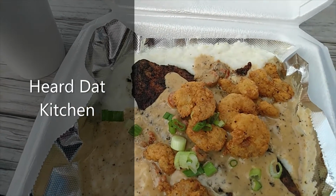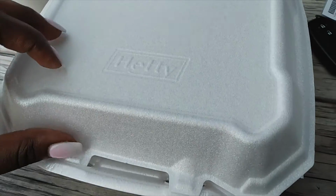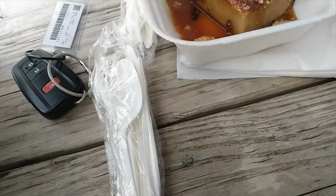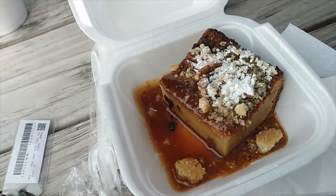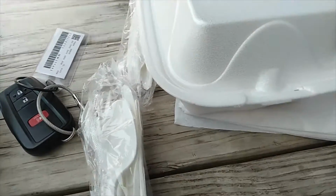Yes, so it's blackened fish, crawfish sauce, fried shrimp over some grits. And I got some bread pudding. Looks delish. About to dig in.